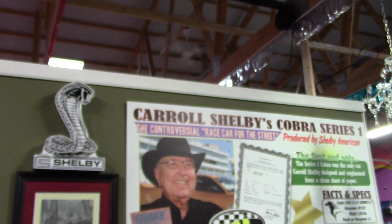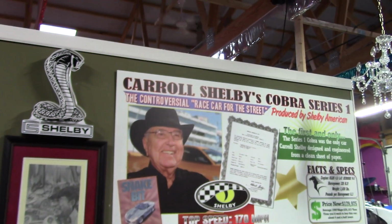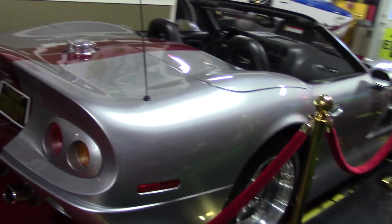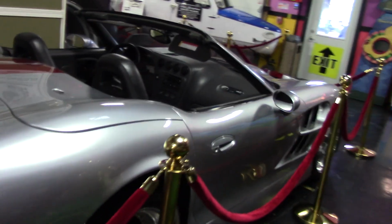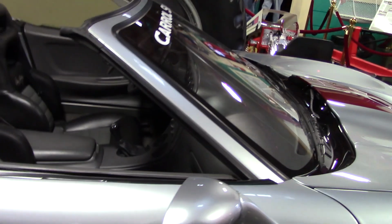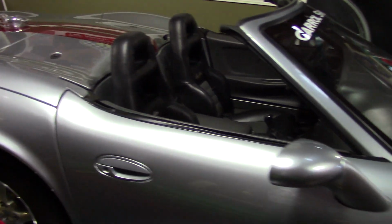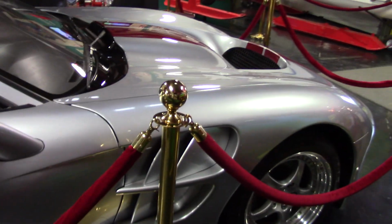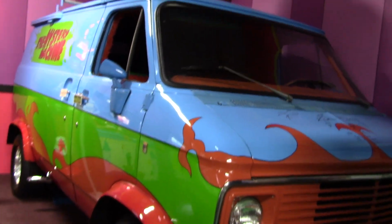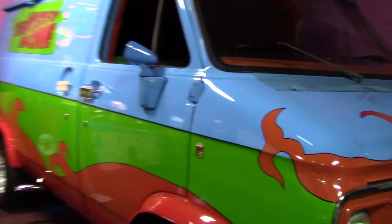Carroll Shelby's Cobra Series. The controversial race car for the street. Look at that thing. Wow! That is beautiful. 170 miles per hour, this car. That is crazy. And like, hey man, it's the Mystery Machine. What's up, Scoob?